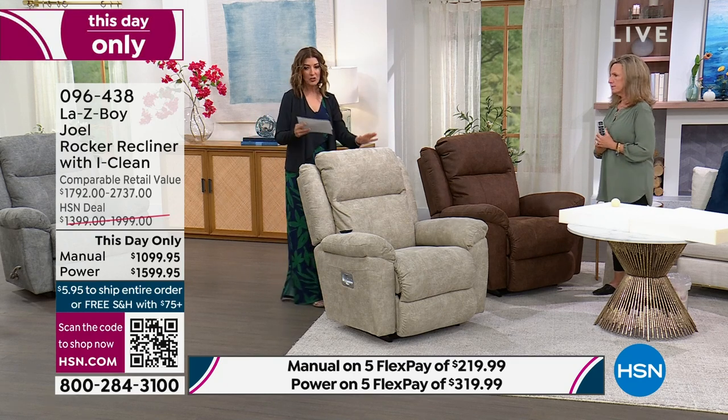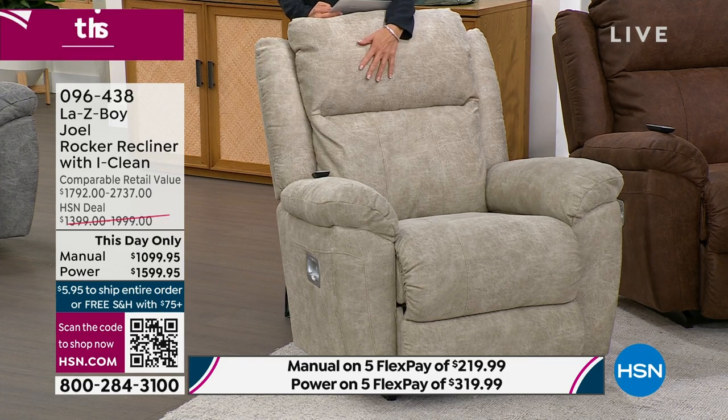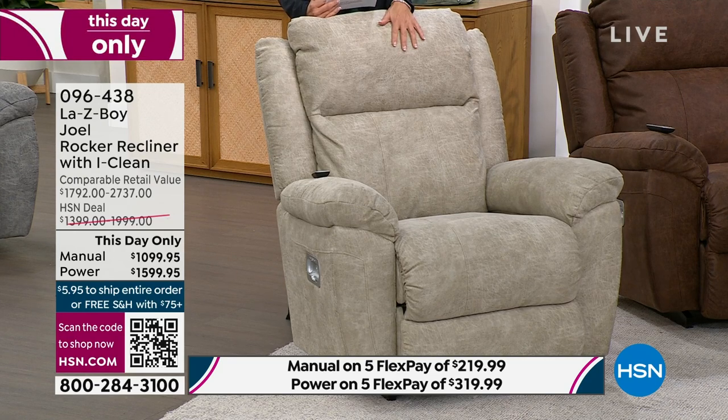Exactly. Let's talk about the foam. This is another really good reason to pick this up today. First of all, you're getting the iClean fabric, which is stain resistant, which is water resistant, which makes it impossible to see those stains or to even have those odors set in over time. So we love that. So don't be afraid to order the lightest shade, which we're calling stucco. That is our most limited, so if you want the stucco.